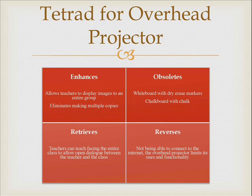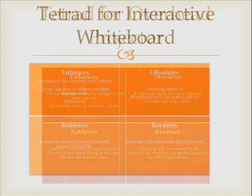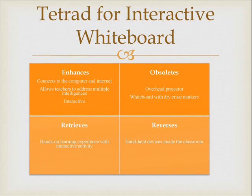Here's the tetrad for the overhead projector. What it enhances: it allows teachers to display images to an entire group, and it also eliminates the making of multiple copies. What it obsoletes: the whiteboard with dry erase markers, chalkboard with chalk. What it retrieves: teachers can teach facing the entire class to allow open dialogue between the teacher and the class. What it reverses: not being able to connect to the internet, the overhead projector limits its uses and functionality.